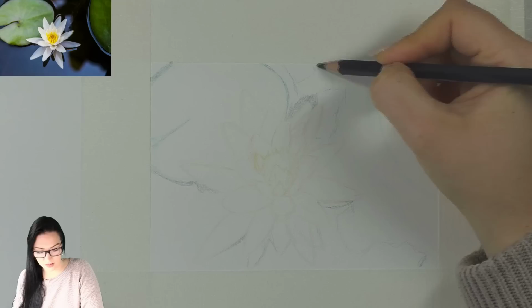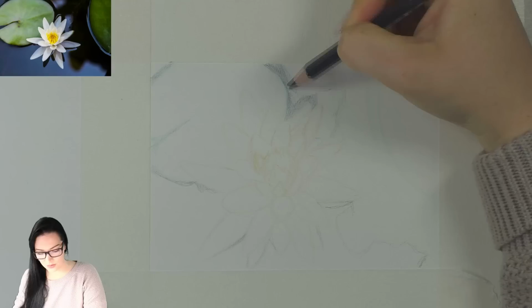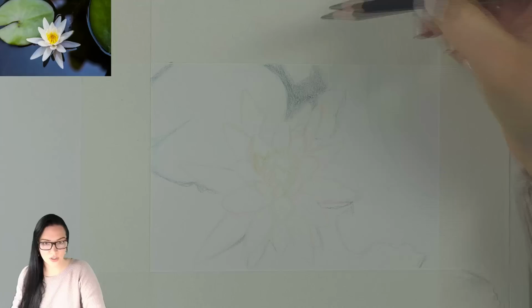Great. Okay, so now I'm going to just shade in all those dark blue areas with the indigo blue. And usually when I'm coloring in big sections, I do use circular motions because I don't want to leave pencil strokes. So when I color like this, the circular motions, let me zoom in some more.